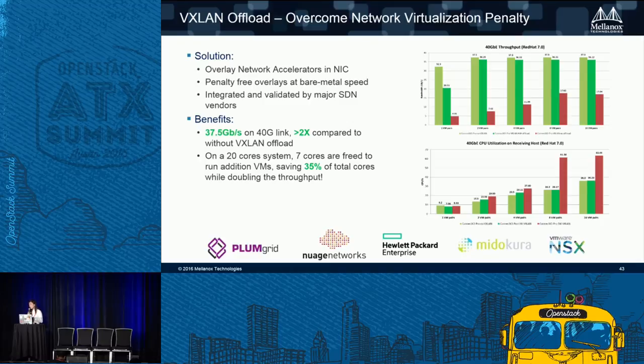And in terms of the SDN and network virtualization penalty, we have VXLAN offload. Actually, it's not restricted to VXLAN. It also supports NVGRE and, in the future, Geneve. If you look at the benchmarks that we run with multiple SDN partners, the light green bar shows bare metal VLAN performance in terms of throughput and CPU load.